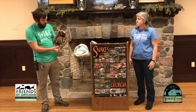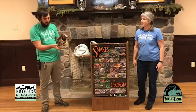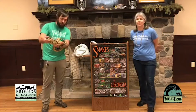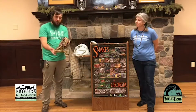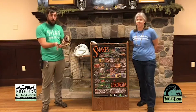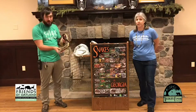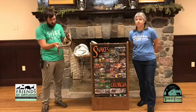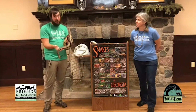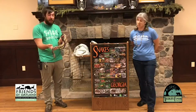So this is a yellow rat snake, and rat snakes are really common throughout the southeast. We have a couple different types. Here in the coastal plain of Georgia, so around here in Chatham County, our most common rat snake is going to be the yellow rat snake. They're very much an arboreal species, so they're very good climbers, and they'll go up in trees to find their prey. This snake is a yellow rat snake, but we also have gray rat snakes, black rat snakes, red rat snakes, and Everglades, Texas rat snakes.